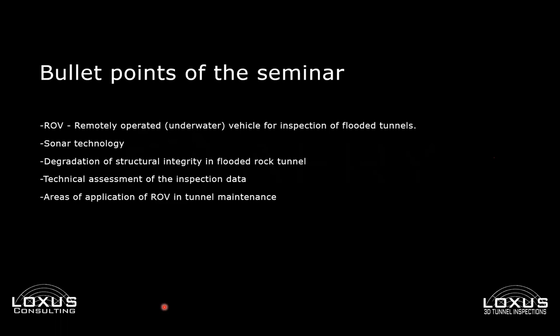For those who have an interest in structural stability or tunnel engineering, we'll touch a little bit on the processes and degradation of the structural integrity of tunnels, what kind of features we're looking at and what kind of features you can expect from the inspection data. Also, we'll touch a little on the technical assessment of the inspection data, what you could expect and how to interpret it.